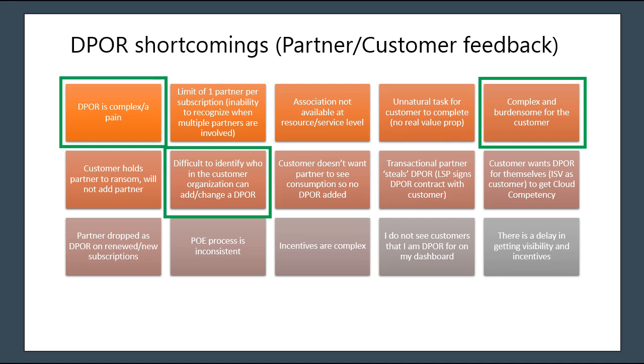The other ones are that it's difficult to identify who within the customer organization can change a digital partner of record. Oftentimes you're working with the sales side, and it is actually somebody technical who would need to go in for the customer and make the assignment. The customer doesn't want the partner to see consumption. That's another thing that we hear pretty commonly, which is that it is a benefit to see the consumption, but if the customer has concerns about it, then that poses an issue for getting the assignment made.